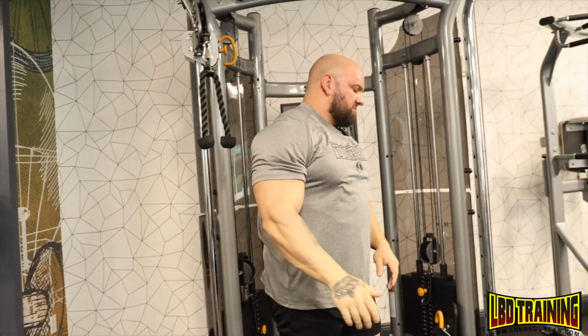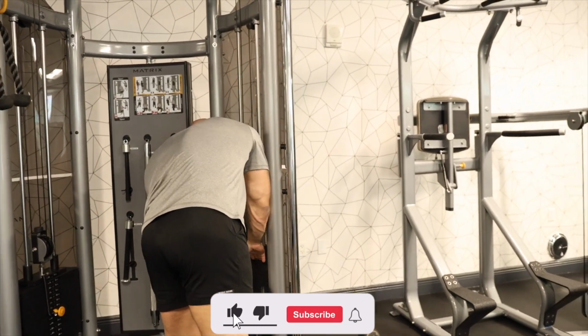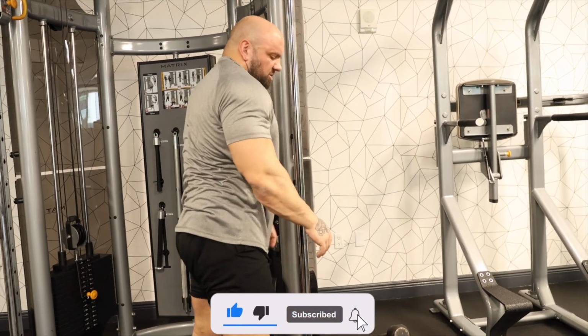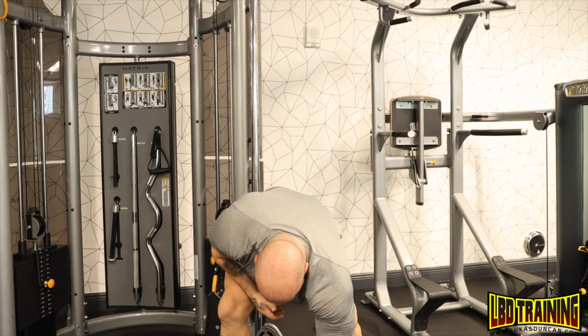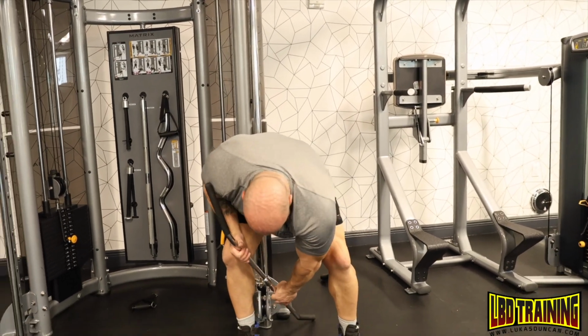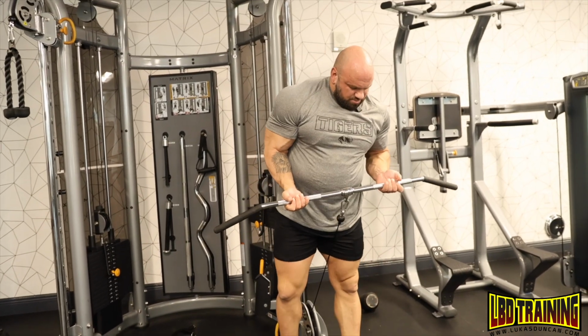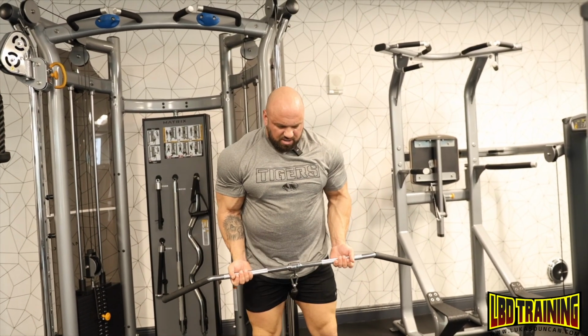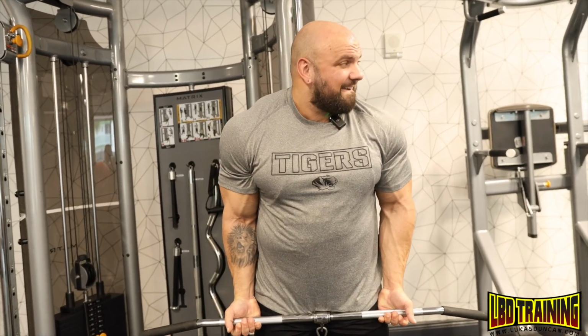Don't count specifically, I just go. Don't count, just go. Especially for arms where it's not as important to get progressively stronger. It's more about the reps. Then straight into curls. Don't hit your nuts on this one, guys.